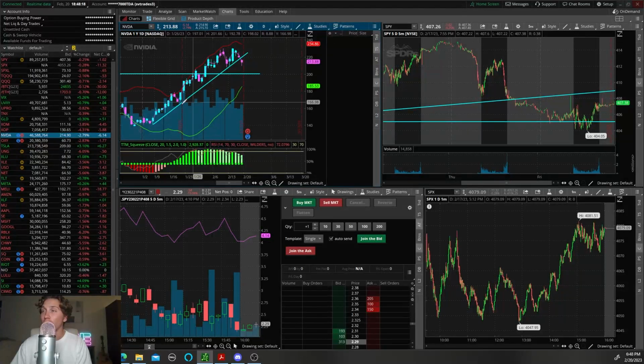I've been watching it for a while. I've been waiting for this down break. I tried to take it here, got stopped out. Tried to take it here, got stopped out. So third time's a charm. I'm looking for the downside on this to that 200 level.